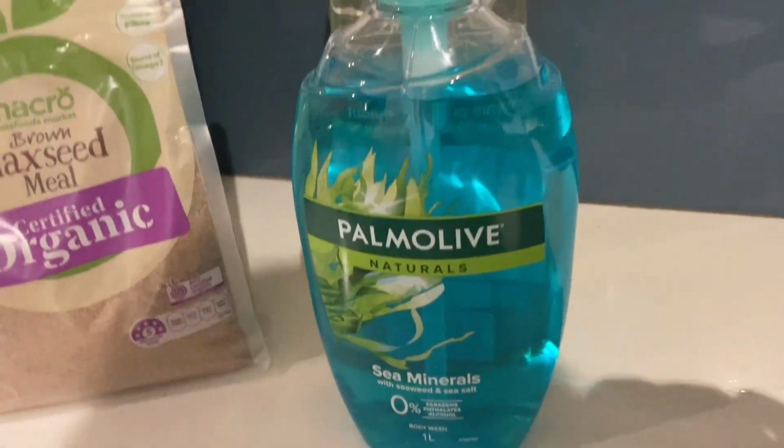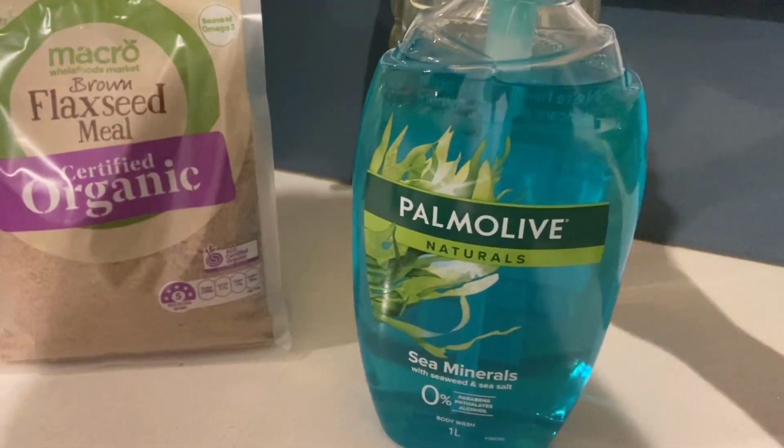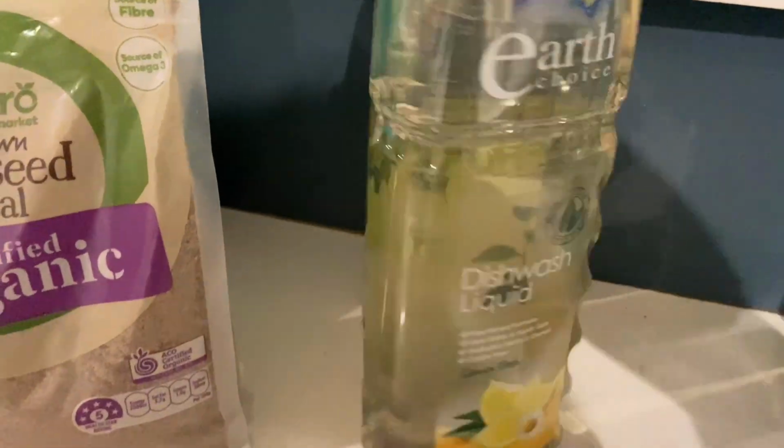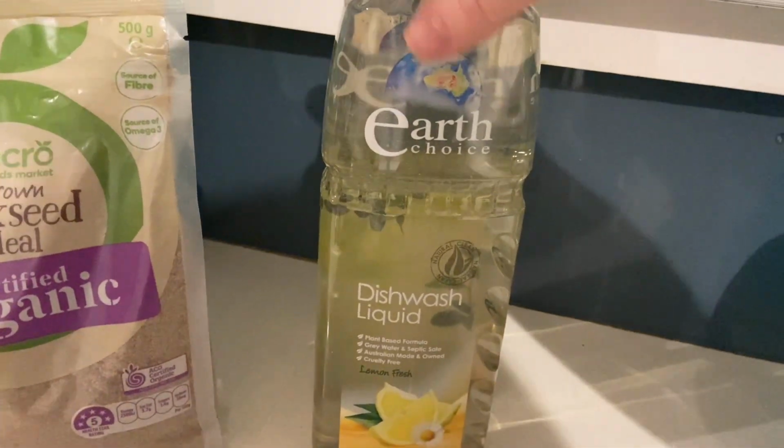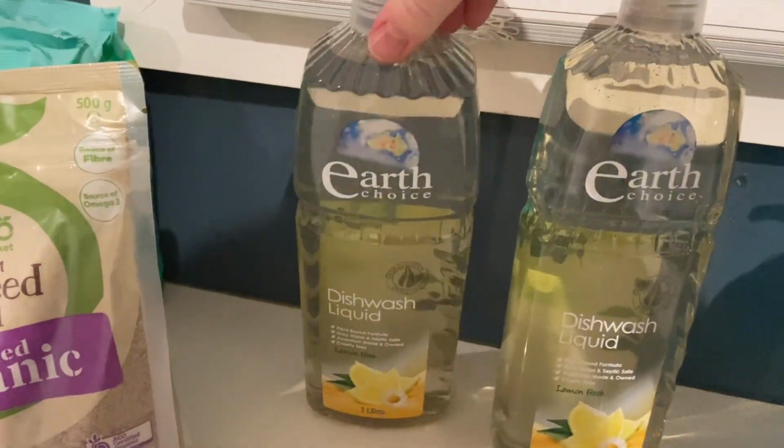I went ahead and grabbed just a big shower gel for the shower, and I also grabbed 2 of these Earth dishwash liquid. They're only $2 a bottle. I think they're such a good price, and I just grabbed 2 of those. We just ran out, so I wanted to stock up.